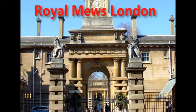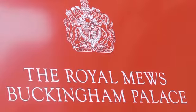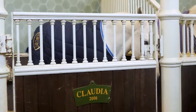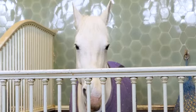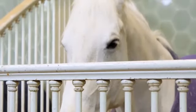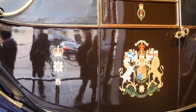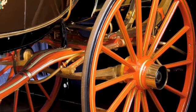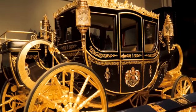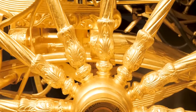So, we finally reached our destination, the Royal Mews. The Royal Mews is a mews in Buckingham Palace of the British Royal Family, which comprises Queen Elizabeth II and her close relations. The state coaches and the other carriages are kept there along with about 30 horses, together with their modern counterparts, the state motor cars.